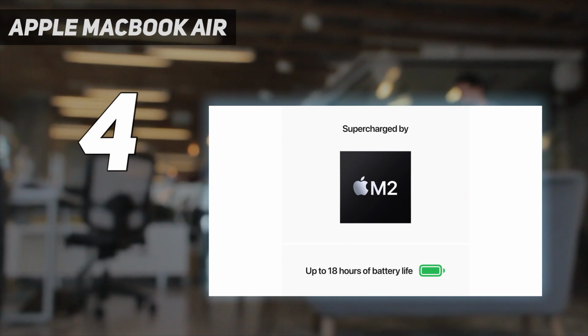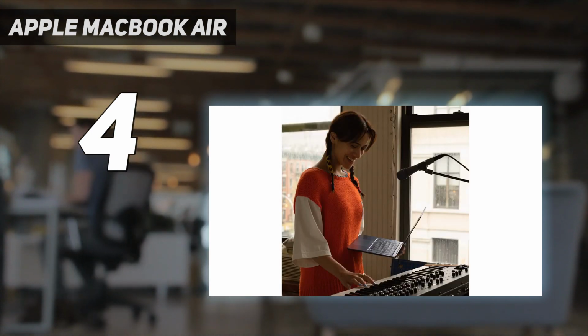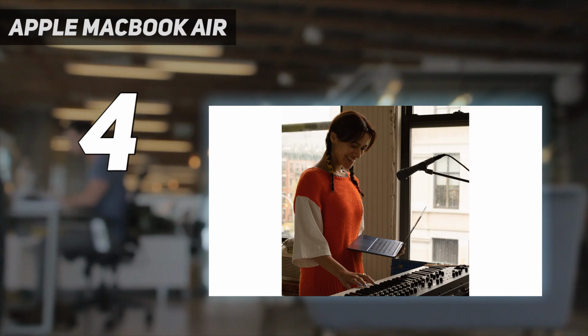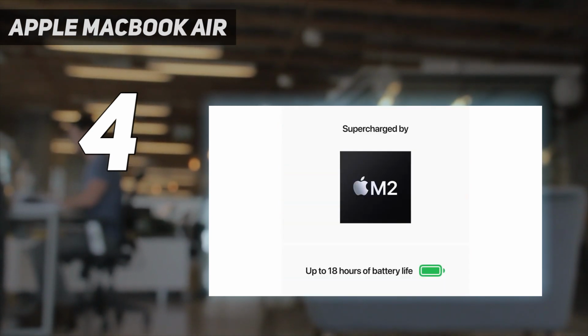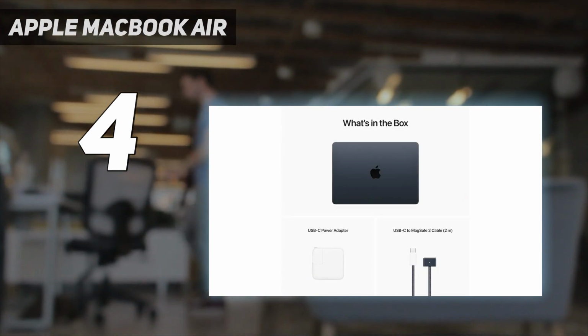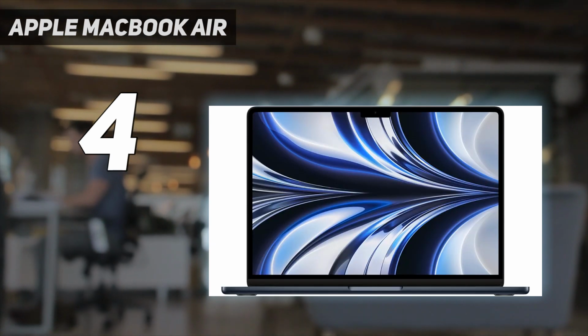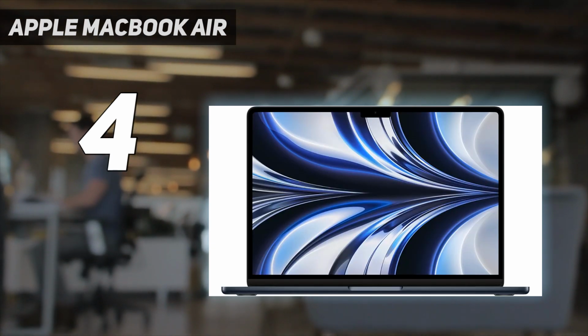It's sleek, slim, beautiful to look at, and small enough to slide into your bag and carry with you just about everywhere. There will be trade-offs for such a compact laptop. Chiefly, the screen size, which is just 13.6 inches with a resolution of 2560 by 1664. If you need a broad canvas to edit video, this laptop isn't for you.